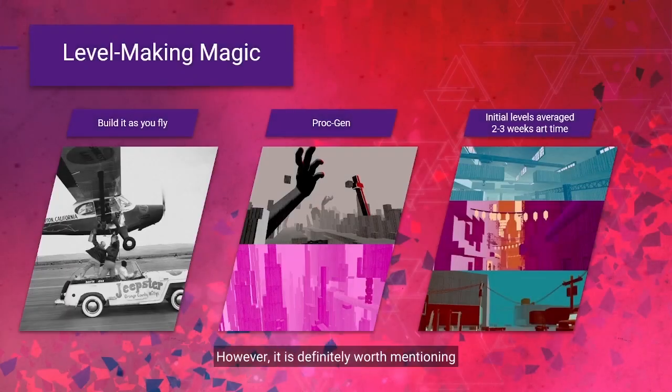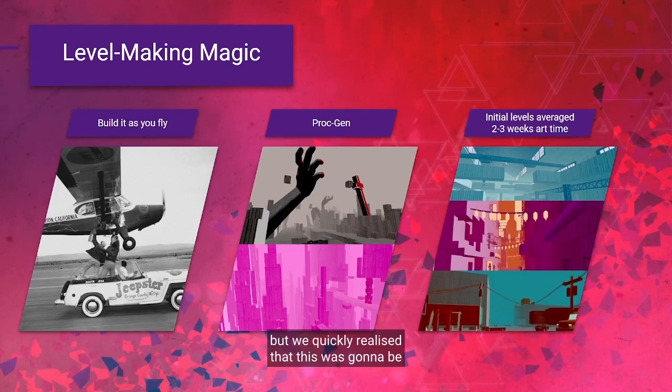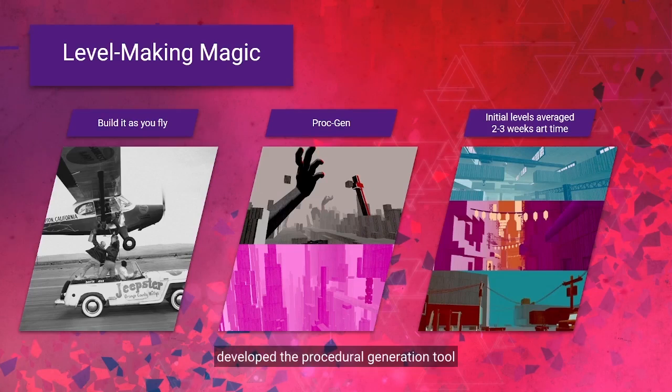However, it is definitely worth mentioning that Pistol Whip was a classic example of build the plane as you fly it. Early on, we started building levels out with lots of manually created geometry, but we quickly realized that this was going to be far too work intensive and take us way too long to create levels. It was also very inflexible for gameplay iteration and such. So our gameplay lead, Cameron, developed the procedural generation tool that we're still using to this day.